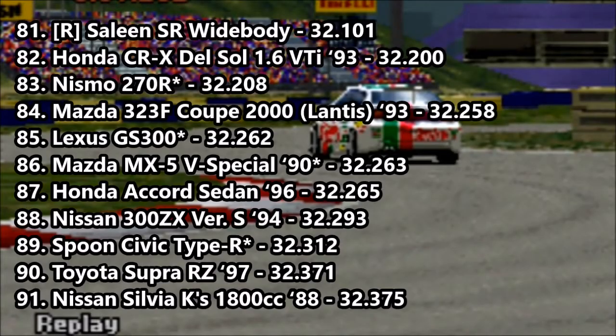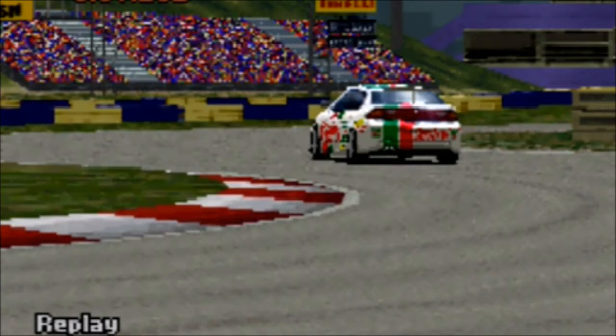On to the leaderboard then, and the Mazda MX-5 V Special goes into 86th place with a 32.263, which is an extremely good time. It beats out the NB MX-5 V Special that we had go around by 0.5 of a second, and it also beats the standard MX-5 that we had go around by way over a second, so a really very good time from that car.